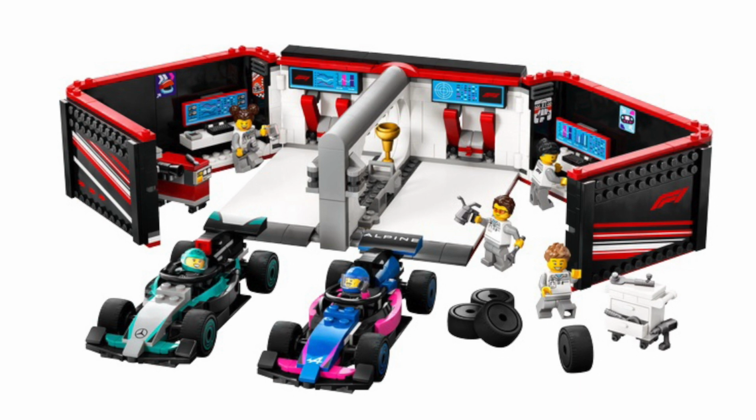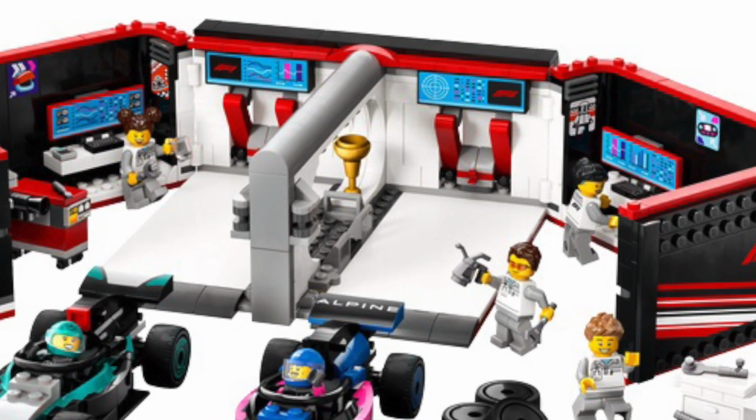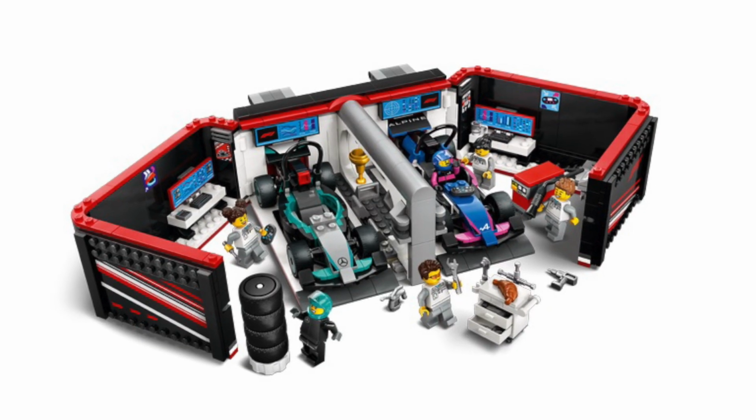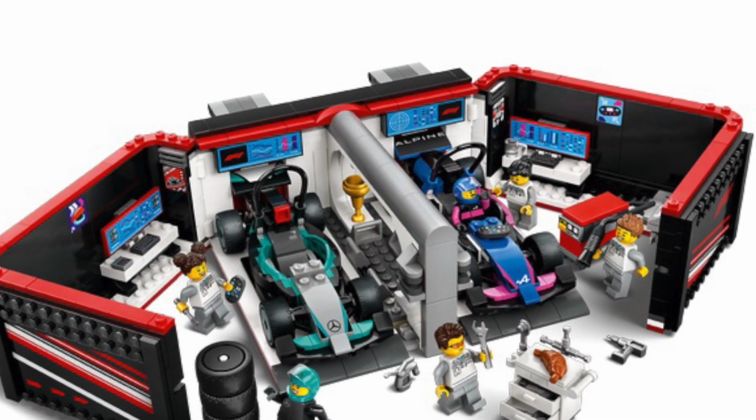On the back wall there's a play feature with some Technic lift arms built into the wall which can launch the cars out of the garage. And when the cars are pushed into that back wall, lift arms pop up outside the wall, which are the parts that then get pushed down to launch the cars.